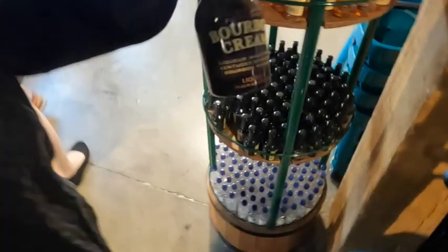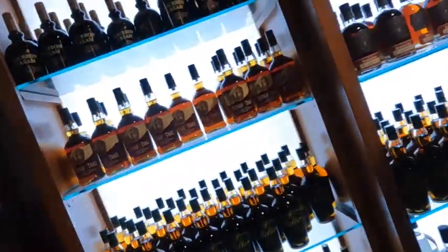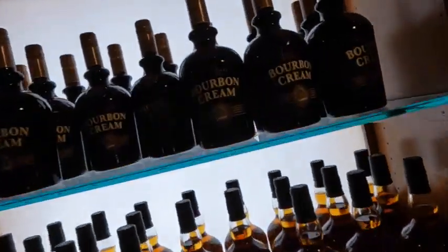Okay, Brenda found her favorite right here in the little mini bottle, Bourbon Cream. Of course, that went last, so she's gonna have the big bottles instead.